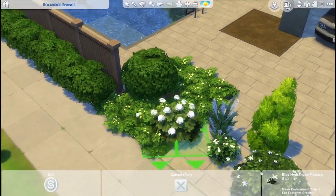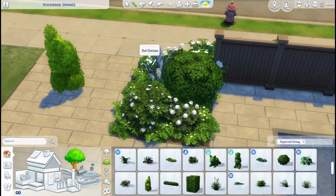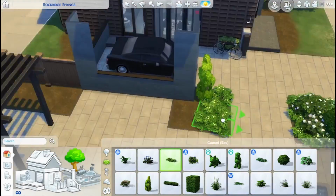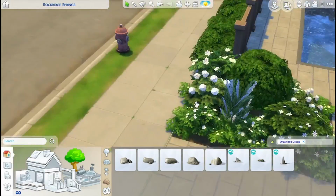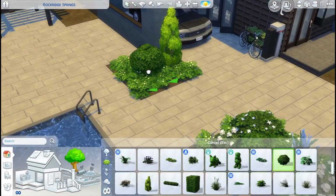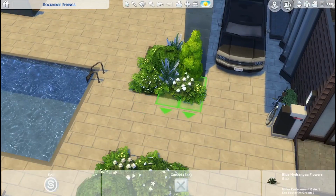Those low-lying pale yellow flowers, I think they're called, are from base game. I love them. I use them so often. And that taller shrub is also from base game. I think pretty much all of the landscaping is from base game, except for those pale lilacs, which came with Eco Lifestyle, because I wanted it to match the world.